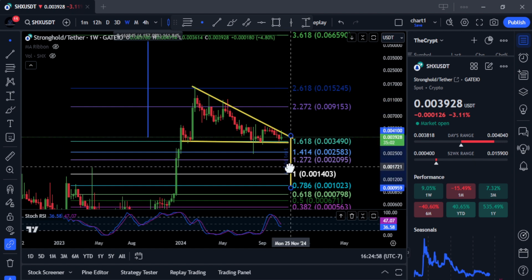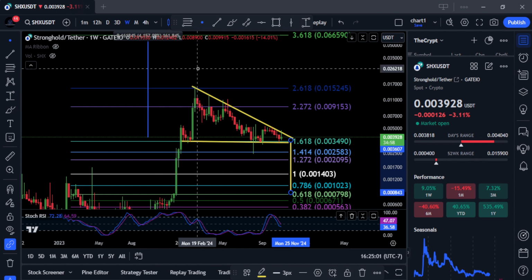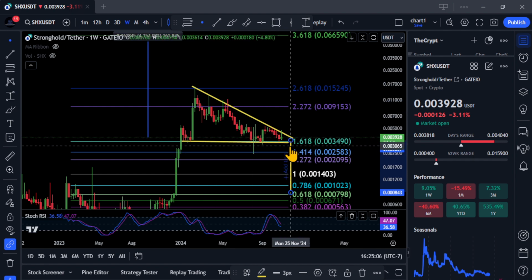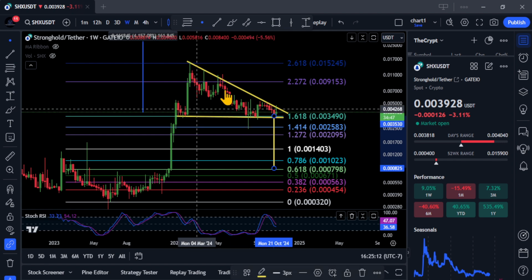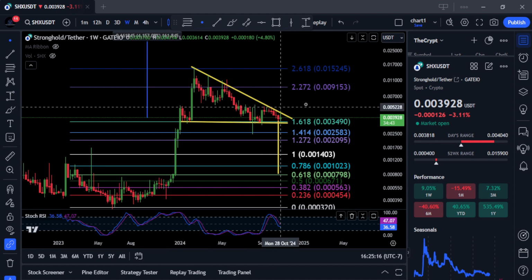But if it ends up breaking down, that could tell us that this could be the top off of this strong run, and Stronghold may be an early topper. It'll probably run when the bull market really kicks in, but we'll have to adjust the situation at that point. Now, the case for this thing breaking down, not only is this a bearish pattern, it can be a continuation pattern in a bull market, I guess.